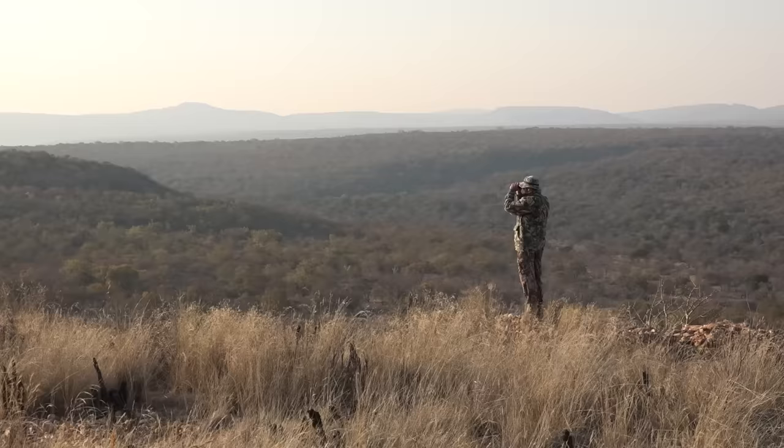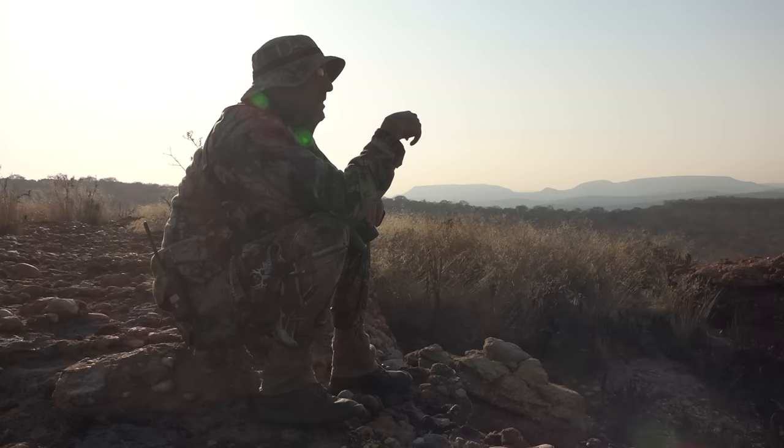We spotted quite a big bull there, but looking for something a little bit bigger. But we see there's some more at the back there, we're just looking.